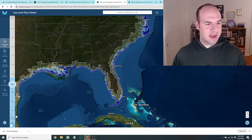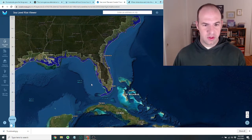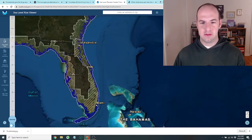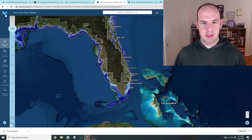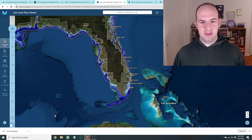So if we take it back down and then look at it again, just to see the contrast. If we look, for instance, at Florida in particular, maybe I'll zoom in to make it easier to see what's going on. So looking at Florida, we're at no sea level rise, and then we'll bring it up to 10 feet. You can see that that's going to be a lot of trouble for people and for animals. So that's interesting, but it still doesn't give us a sense of what would happen if Antarctica completely melted.